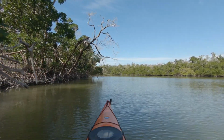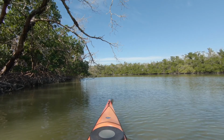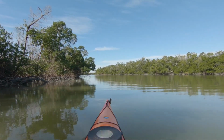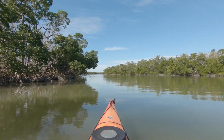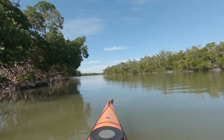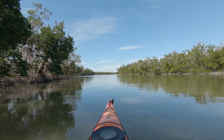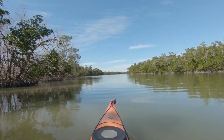Dead tree here. Sometimes dead trees just give you like an art form, hanging over the water like that. It's pretty cool. This is kind of a river between the two islands here. We're going to be on this for a little bit, and then we'll come out into a big bay. Then we'll turn a little bit south, and then we'll go back towards the east. We're going to make a big loop here today. I'm going out of Goodland, and we'll be right back to where we started.